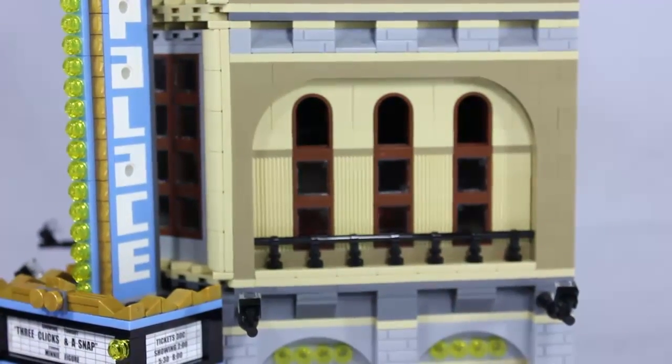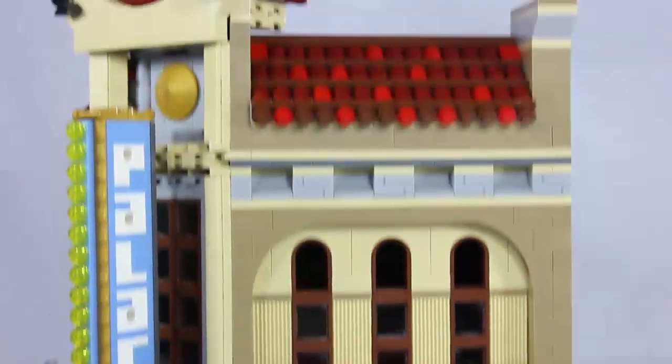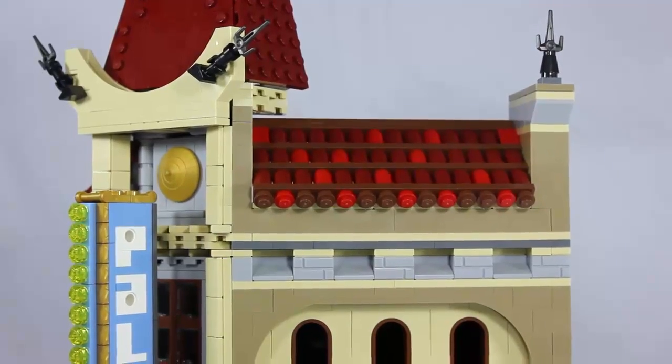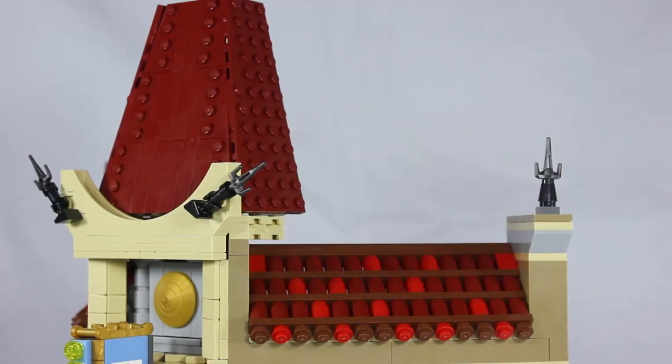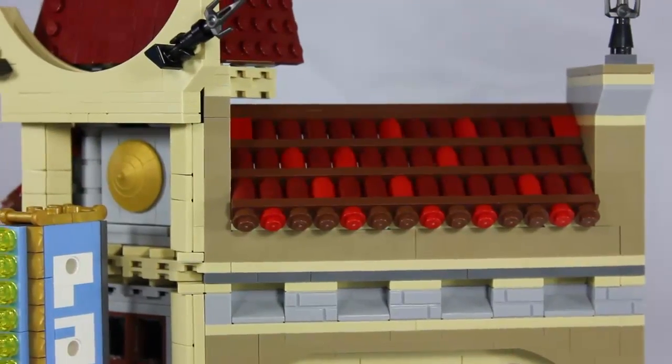We have the arched windows. And if we move up, we see this really cool roof design. Now, whenever I first saw pictures of this, I just fell in love with the roof design because look at it. It's just really cool.